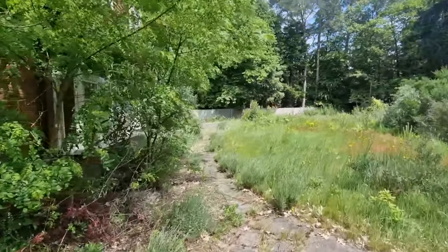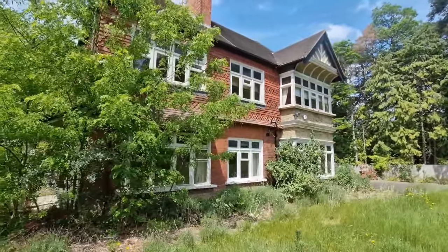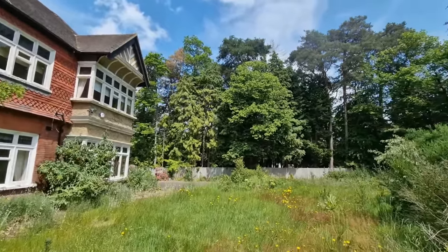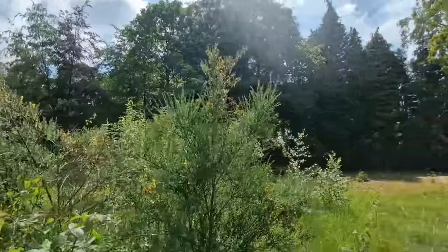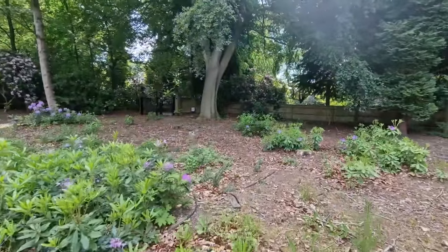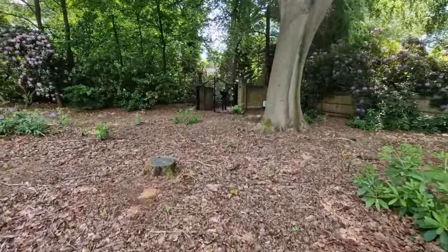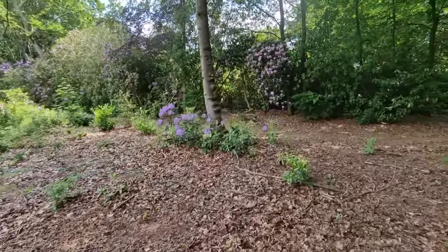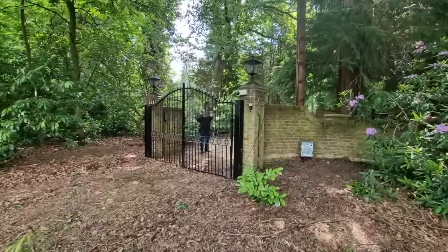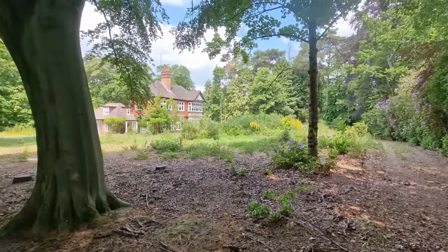And let's just show you the actual front of the property. Quite cool, that. Really, really peaceful. Now, let's not outstay our welcome, like I said. Let's go, go, go. There's the old gates, guys. Wow. There we go.